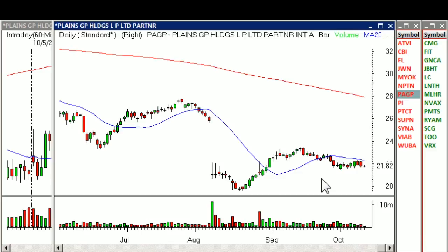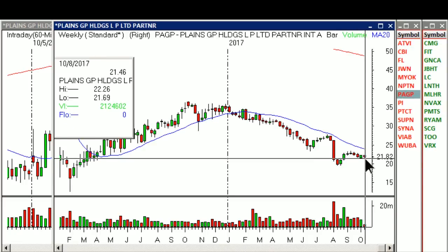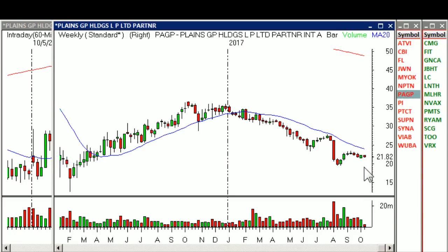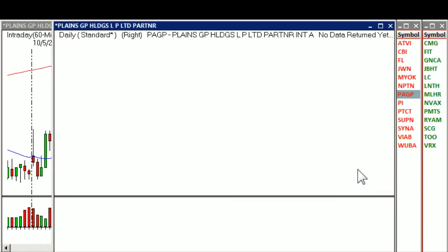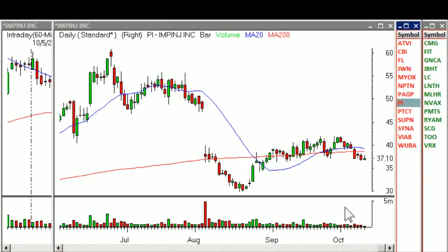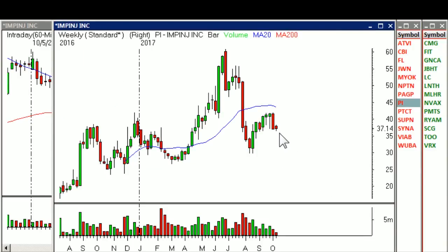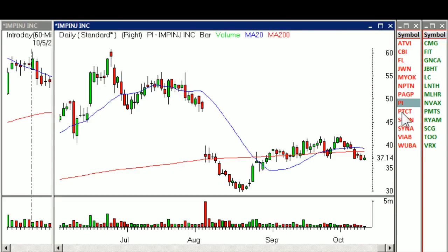So that's not too bad either. PAGP is more of a weekly sell setup. So in a downtrend, it rallies and gives you a weekly sell setup. Once the green bar gets ignored, it should come back down to around $20. Don't love it, so I don't think I'll be taking a position in this, but watching it. PI is probably the same. Let's take a look at the weekly chart. Sell setup on the weekly time frame also. Not too good, so I'm going to let it go.